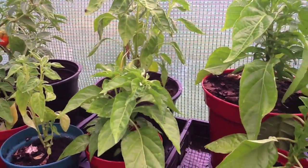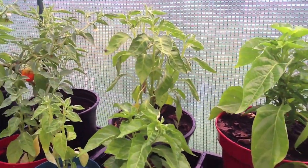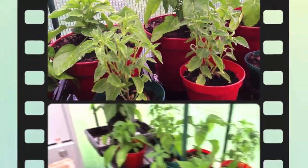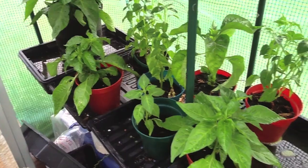And the other chillies coming on, you know, it's starting to grow up, starting to get quite big this year's, and hopefully we'll get some chillies off of these as well. Down on the lower row, more of the ones that are coming on.